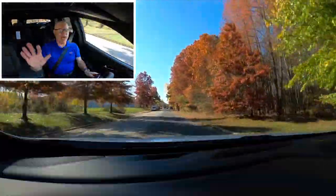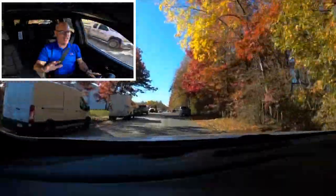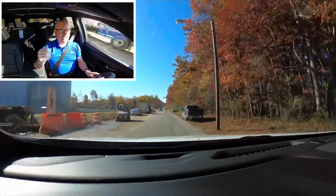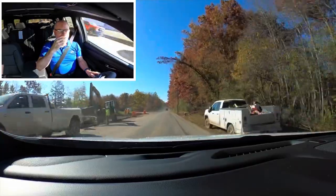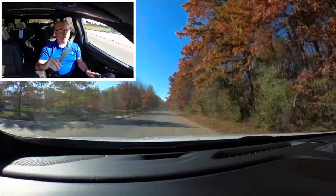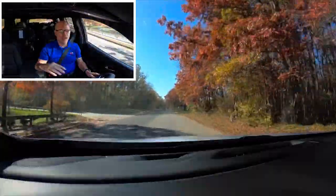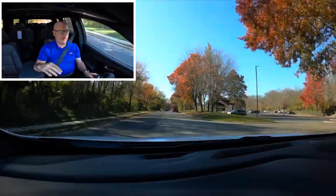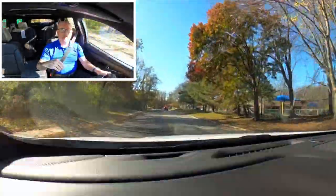Visibility in here is great. I love that digital rear view mirror. Don't have to worry about any of the seats or anything getting in my way. As far as visibility out the back, front windshield visibility is good. Great visibility out of the side glass, big side view mirrors, so I can see a whole lot around the car out of them. Obviously, you got the 360 degree cameras as well, which is going to help when you're in a tight spot or obviously with backing up. So they got all that covered.